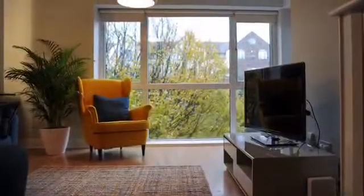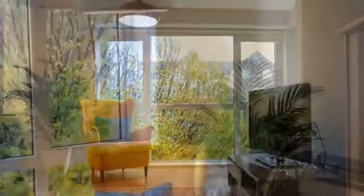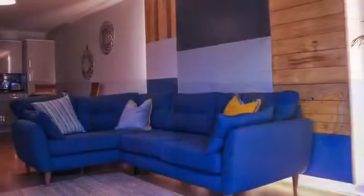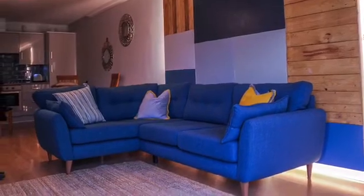So as you can see, we have placed the television on a coffee table. That's not a TV table, it's a coffee table. We brightened the whole area up. It's painted light grey. We have a bright yellow chair, which is from IKEA. The plant is from IKEA and the light fittings are from IKEA too. We got a navy blue sofa, which is L-shaped. It separates the dining area from the living area.